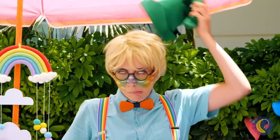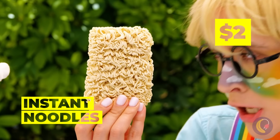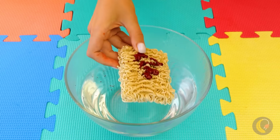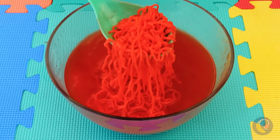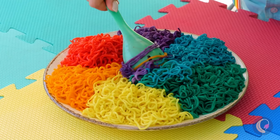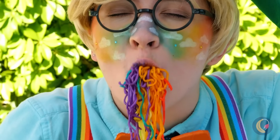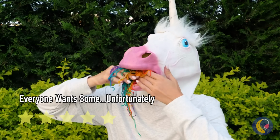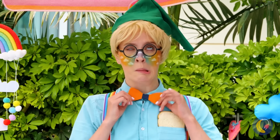After all that eating, it's time for a snack. Ah yes, instant noodles. Hey, that's not our usual seasoning, or our usual noodles. I think I know this elf's favorite color. All 7 of them. Wow! What? Literally taking food out of someone's mouth? Hey, that's just mean. Wow!